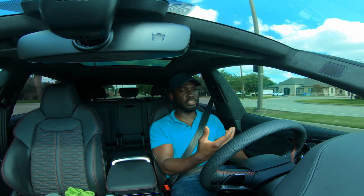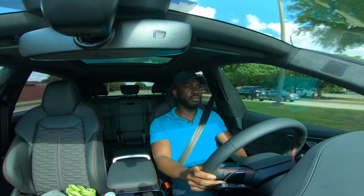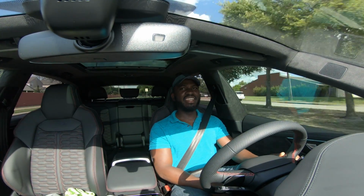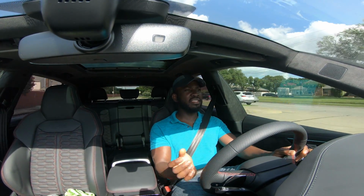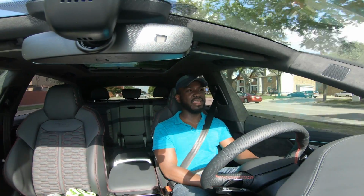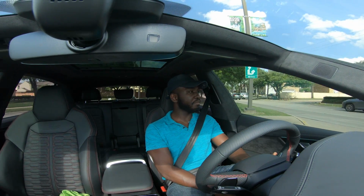Downshift to the paddle shifter, quick shifting. It makes 100%, 110% sense. Yeah, I can do that in an SUV. It's crazy. This car can get down when it wants to.